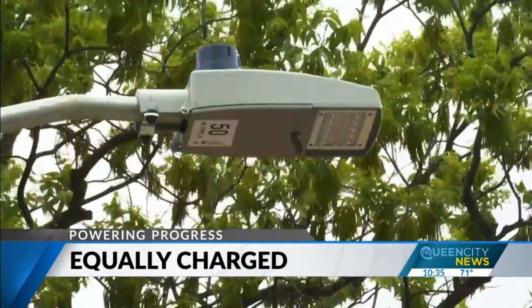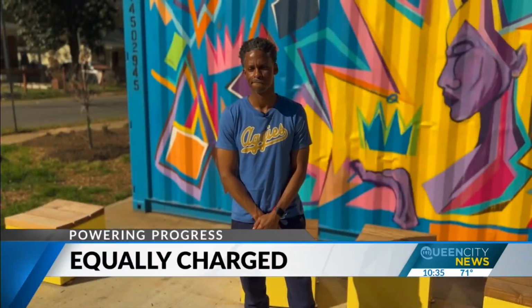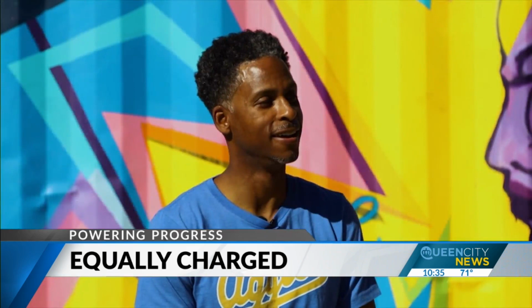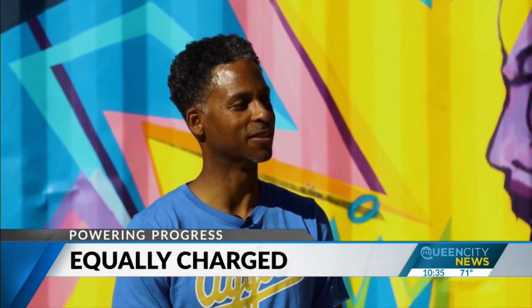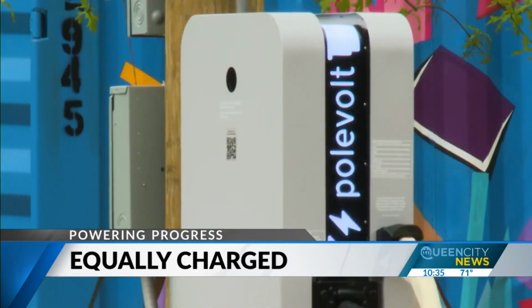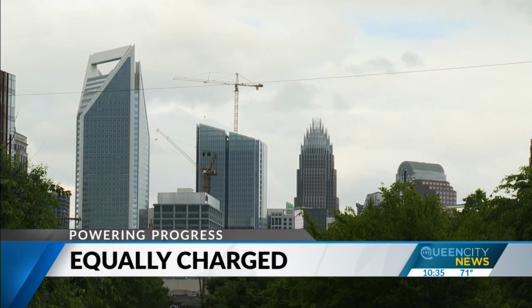One of the leaders who made it happen is William Hughes Jr., but you wouldn't know it from how he introduces himself. "Taxpayer that lives in the neighborhood, lives in the community, and cares about the community." The reality is he's an EV owner leading the charge in EJ, or environmental justice and equity.